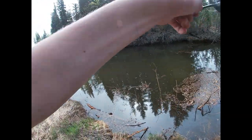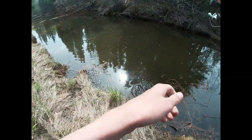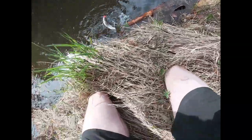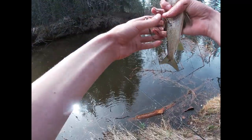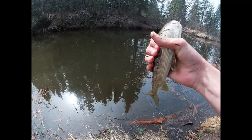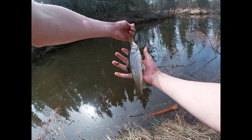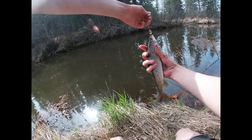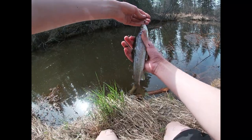Got him. He's on. Oh yeah. Hell yeah. Alley-oop. You're mine. Yes, sir. First fish of the day. Hopefully first of many. Mosquitoes go away. I'm showing off a fish. Heck yeah.